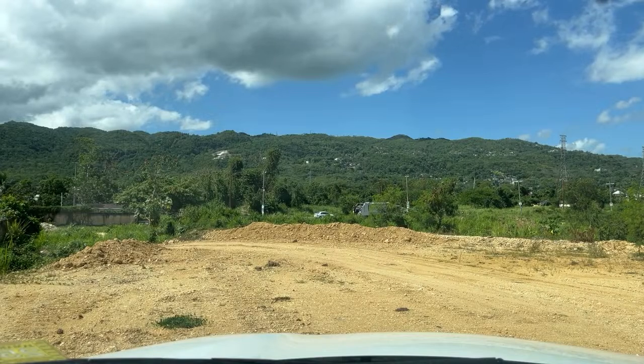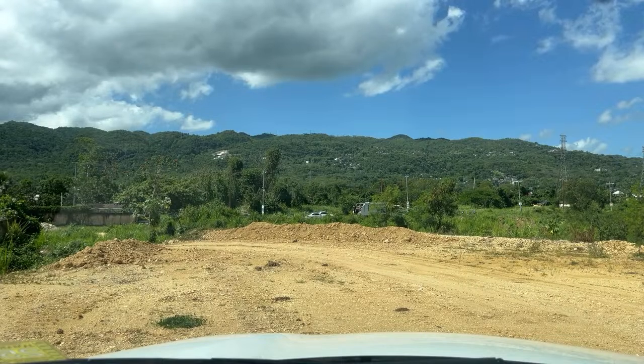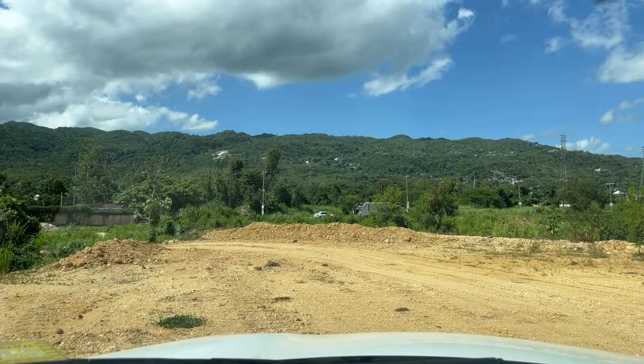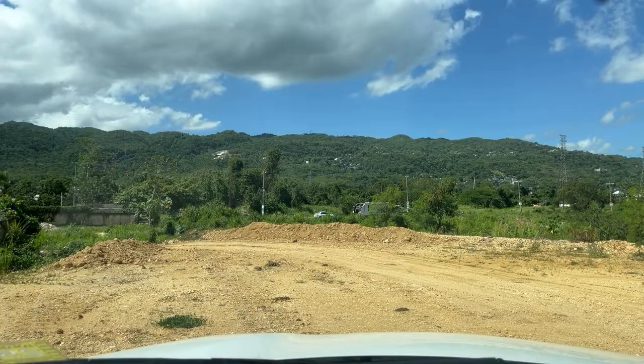Again, the budget for the Long Hill bypass and the entire Montego Bay perimeter road has increased. They need more funding now for the entire Montego Bay perimeter road. The upgrades that have been added will cost the government an additional US $100 million. And they are confident that they will meet the deadline of May 2026.